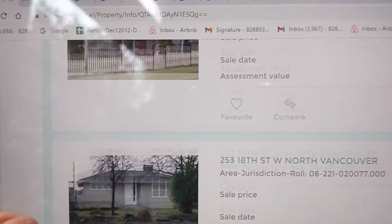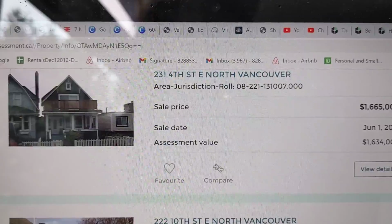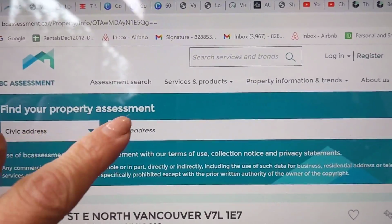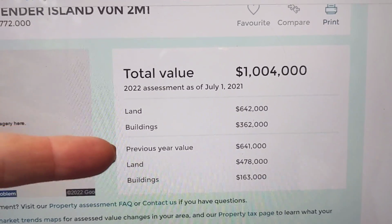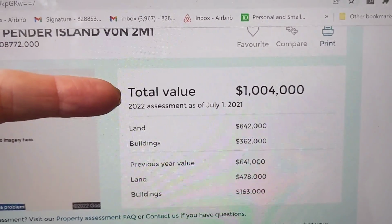This is by no means telling you what the market value is, but it is giving you a high level clue. I'm going to show you Pender Island because properties there were selling about 100% above assessment value back in last year. This is a recent sale in Pender Island. This was last year. It was assessed at 641 versus this year it's assessed at $1 million.